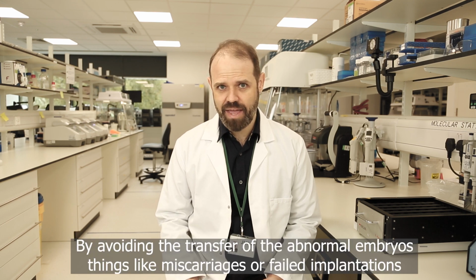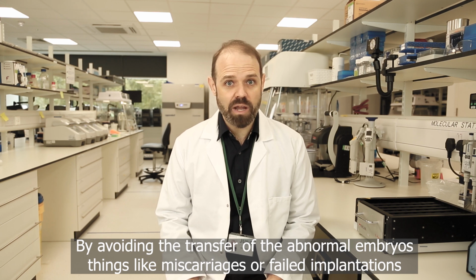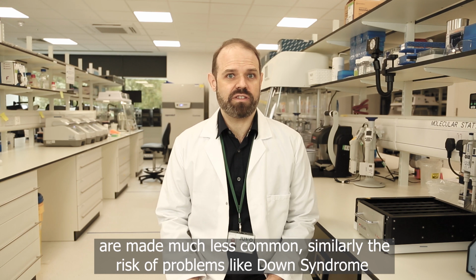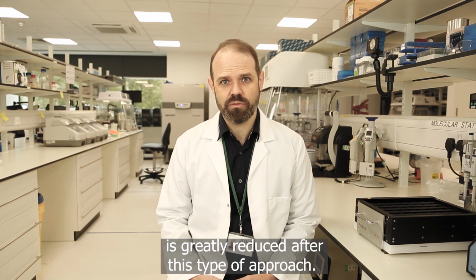to the uterus. By avoiding the transfer of the abnormal embryos, things like miscarriages or failed implantations are made much less common. Similarly, the risk of problems like Down syndrome is greatly reduced after this kind of approach.